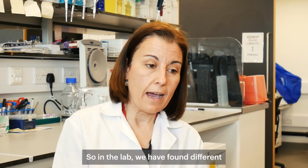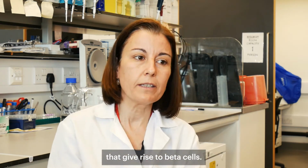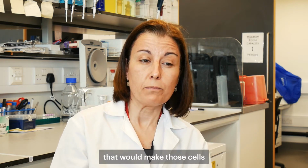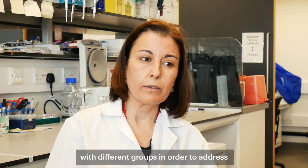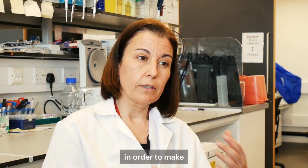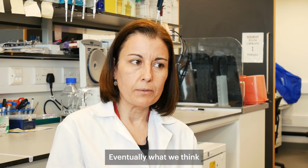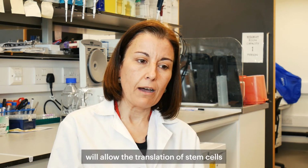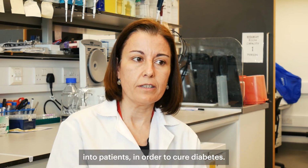So in the lab, we have found different growing conditions that allow expansion of intermediate cells that give rise to beta cells. And we also have found conditions that will make those cells more functional. So the next step is to actually combine efforts with different groups in order to address whether those cells are really fully functional, and then to combine efforts with the medical community in order to translate our findings to a more clinical setting. Eventually, what we think is that this research that we are doing, funded by JDRF, will allow the translation of stem cell or beta cells derived from stem cells into patients in order to cure diabetes.